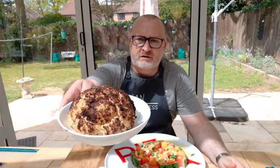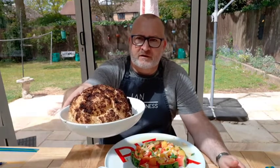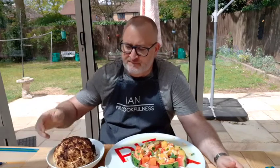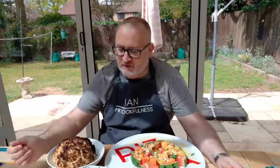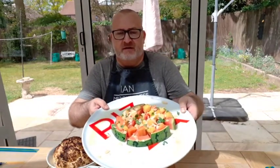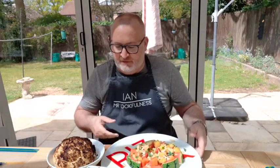Right, well, everything is now cooked. You can see this beautiful whole roasted cauliflower, lovely and charred, smell of smoky paprika and garlic. It's fantastic. And this is the pea hummus. Again, I've just put a bit of mint on the top there, you put whatever you like, and once you've got it, you flavour it how you want. And then the pizza. I think this is fantastic. So there you go, three lovely dishes.